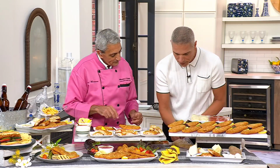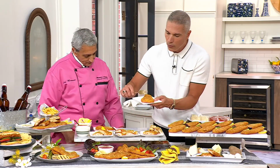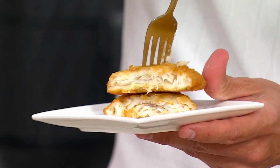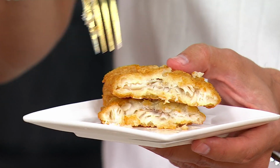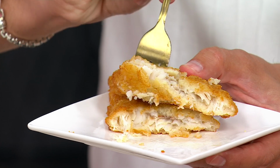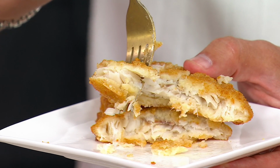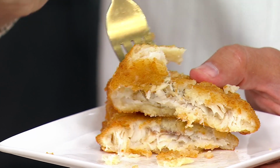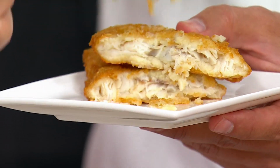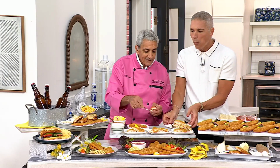I want to show them, and I have a different fork over here, the texture of this. On the outside, it's potato crusted. Potato crusted, you see all the potato flakes in there. And then on the inside, it is white fillet, not a tail piece, it's a full fillet of wild-caught Alaskan pollock in very cold water. And the nice thing is that we deal directly with the processor from the boat to the plant, to the crusting, to us. And yeah, I love these. I absolutely love these. I can eat these all day long.